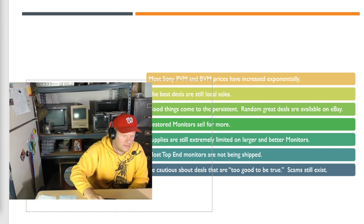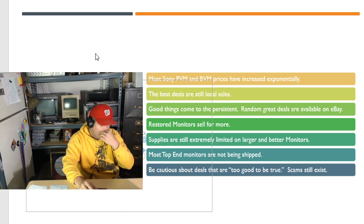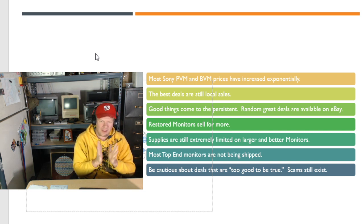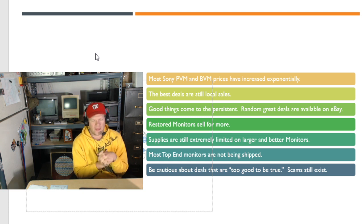Sorry for the silly little bar graph thing on the picture, but let's see if you can go through and read these with me. First off, most Sony PVM and BVMs have increased in price exponentially. I just showed you on the M series, that was enough to throw in some good data where we had over a 30% price increase in a quarter. And then other monitors that are going for just huge amounts of money are the 20-inch ones, especially a good 20-inch one. That means a 20M2, a 20M4, and definitely anything that's higher quality than that.